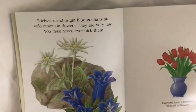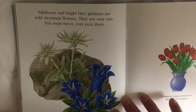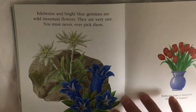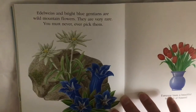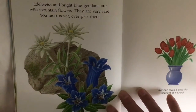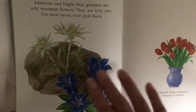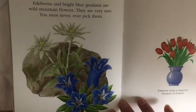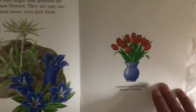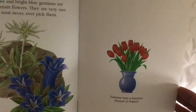Now these are the kind of flowers that you definitely would not want to pick. Edelweiss and bright blue gentians are wild mountain flowers. They are very rare and you must never ever pick them. So if you go out on a nature walk in the woods or up in the mountains and you see flowers blooming, you should leave them alone because they're very rare. And so we want to keep those out in nature for everyone to enjoy.